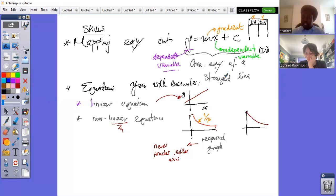For now, let's just understand the different families of graphs we're going to get. This here is something known as an exponential decay. Note it has a value on the y-axis, but never touches the x-axis. The reciprocal does not touch the y or the x. This here is an exponential decay.